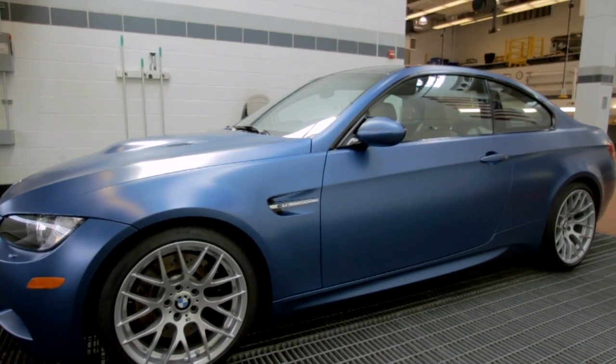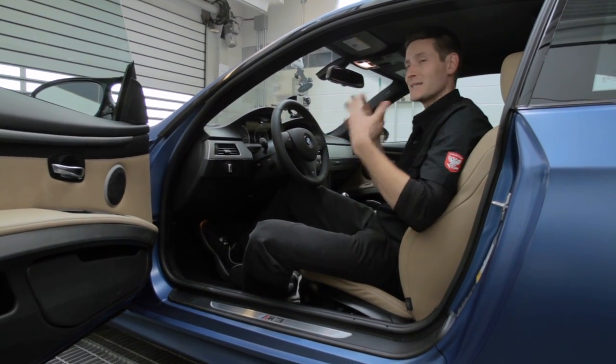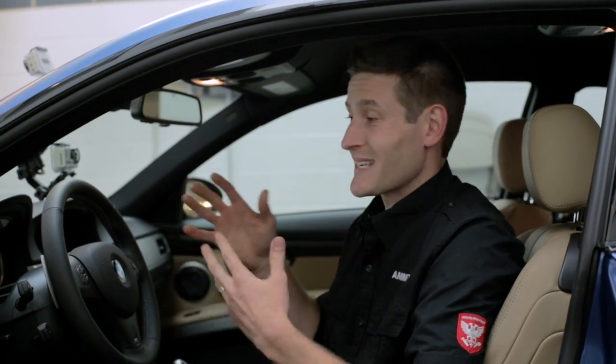This BMW M3 with the frozen paint package is obviously gorgeous. And today we learned about what frozen paint is, what do you do when it gets scratched, and of course how to properly clean and maintain it. But at the end of the day, it doesn't really matter whether you have frozen paint or regular paint. The purpose of these cars is to get out and drive them.